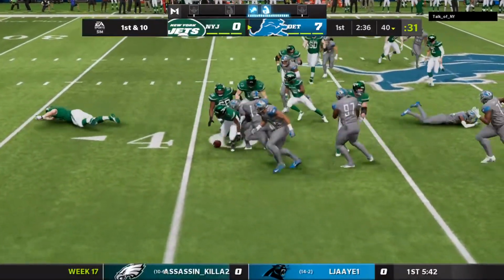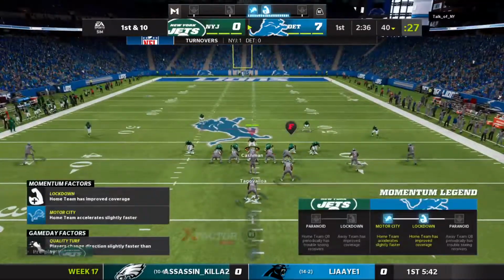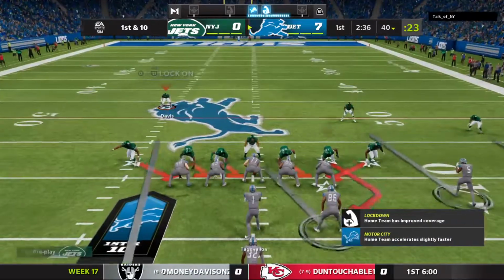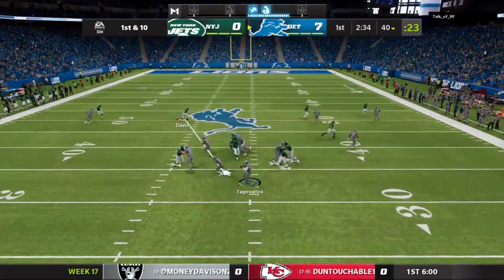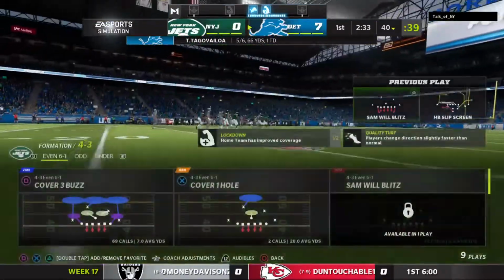And they preach it. They have it up in meeting rooms, right? You see the signs. They talk about it all the time. But still, when you got defenders out there who are preaching, hey, we're going to take the ball away from you, no matter what position you play, you've got to take care of the rock.